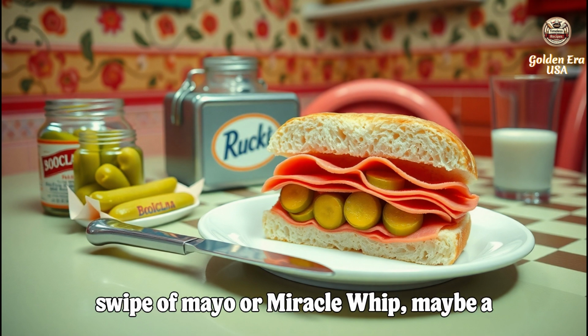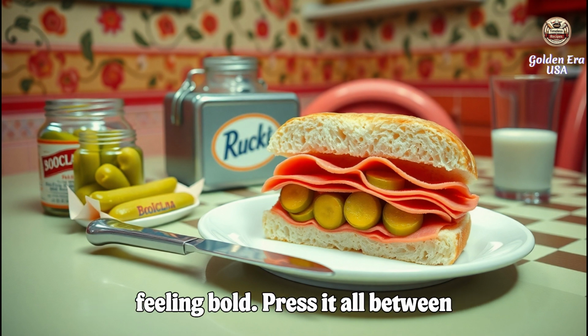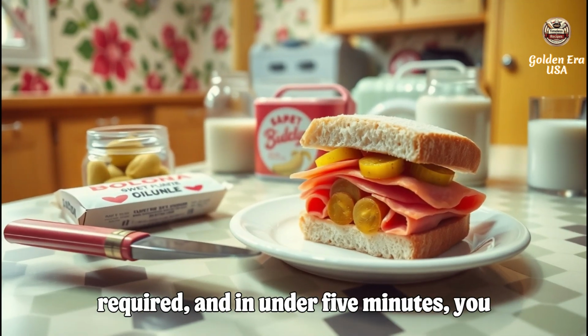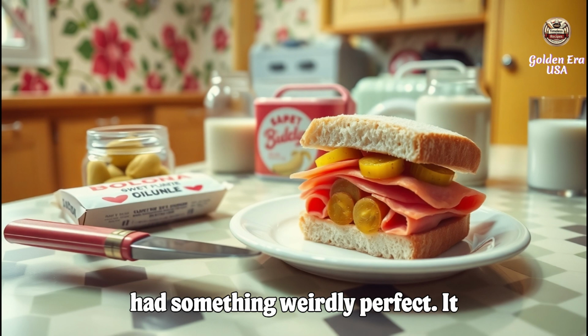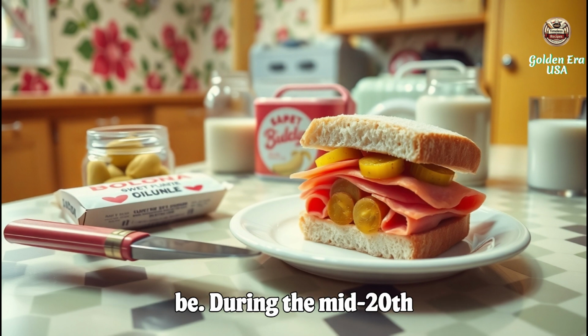Add a swipe of mayo or Miracle Whip, maybe a touch of yellow mustard if you were feeling bold. Press it all between white sandwich bread, no crust cutting required, and in under 5 minutes, you had something weirdly perfect. It wasn't gourmet. But it didn't need to be.